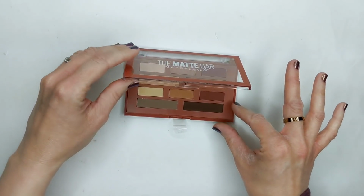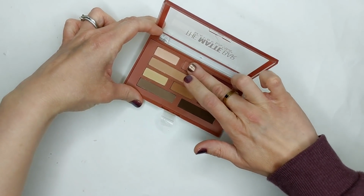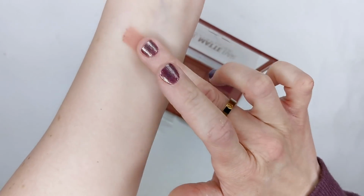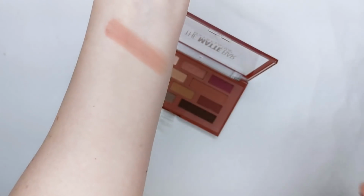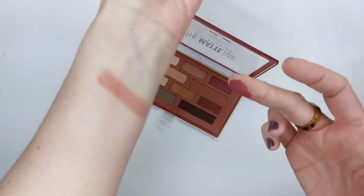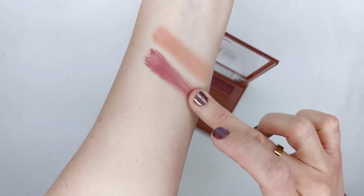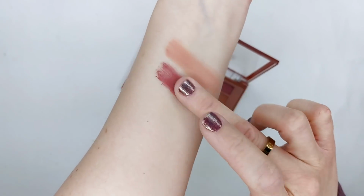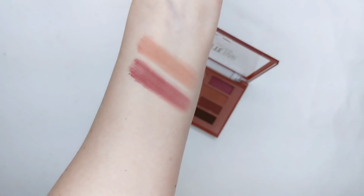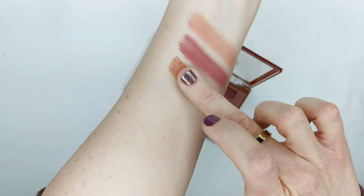And then next up, let's swatch a couple shades from the Matte Bar from Maybelline. I'm really, really anxious to see what this one is like as well. They feel very, very smooth and soft, not patchy at all. Let me try a deeper shade here. That one's a little bit on the crumbly side, but when you smooth it out, I think it just feels really soft. I feel like these are gonna blend really nicely and really easily, kind of like the City Mini palettes. Let's try another one.